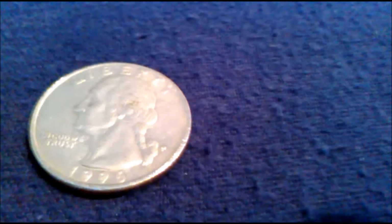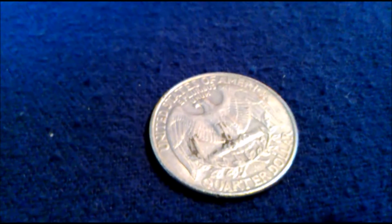And then this one's pretty cool. This is a 1996, and that happens to be the year I was born. And this is the only one like it in the $10 I went through, so I thought it was pretty cool. In relatively good shape, except for that stuff on the eagle. Just held on to that for a little bit.